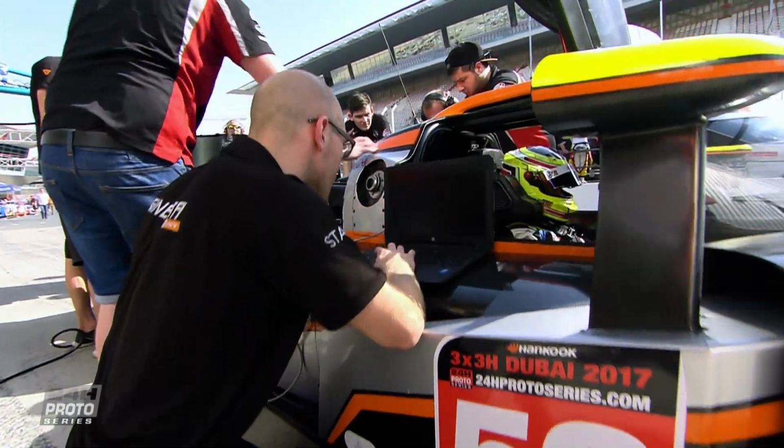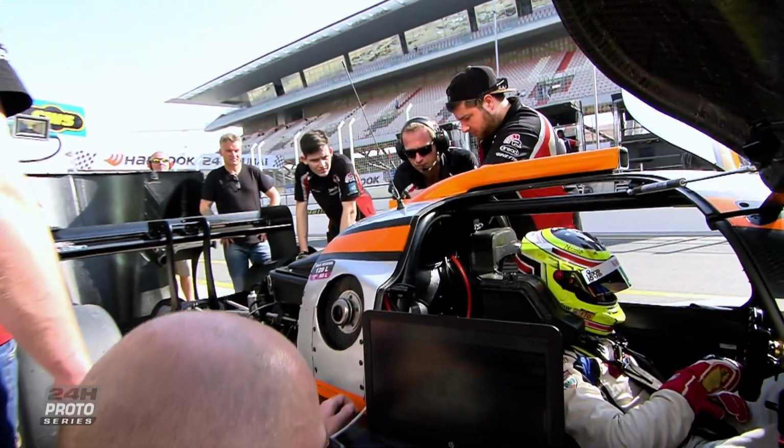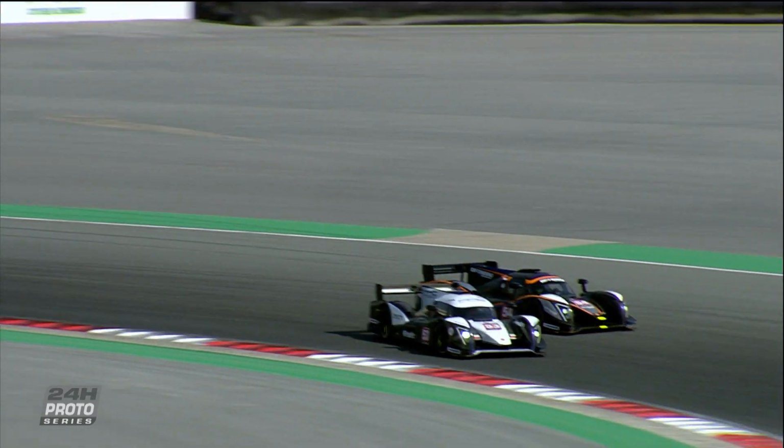In racing, there's no such thing as a position that is secure. The 52 already back in the pit and needs an hour's worth of repairs. Meanwhile, the 54 in danger of losing the lead.